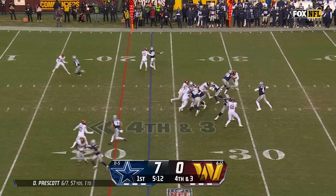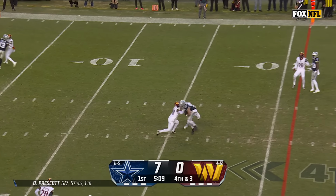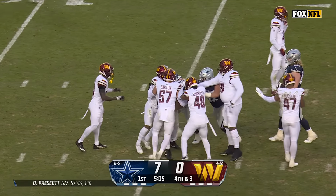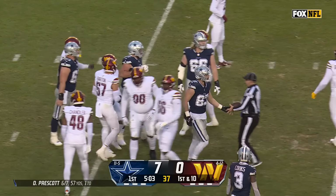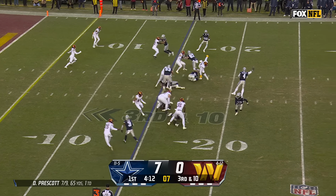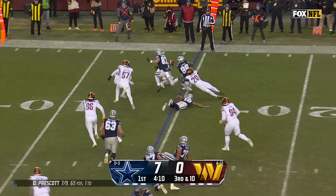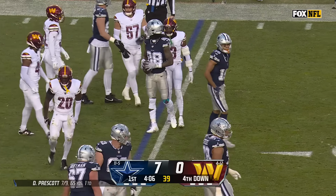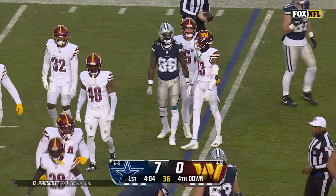Fourth and three. Blitz is coming. Prescott sees it, gets it to Ferguson. It's a first down for Dallas. Down to the 15 he goes, but that's plenty to keep the drive going. Motion top of your screen. Get it to him. Looks for some room, and well played by the Commanders. And again, there's Quan Martin. Two good plays from him on this drive, and it's fourth and long.